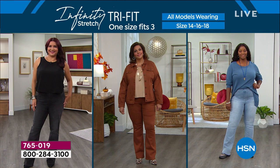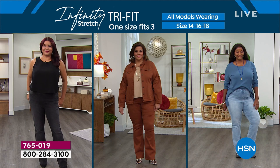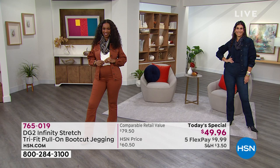What you can't tell is, not only is it the 14, 16, 18, one pant, they're so comfortable as well. These are buttery soft, they stretch, but the recovery is unlike anything else, because there isn't anything else in the world like Infinity Stretch.